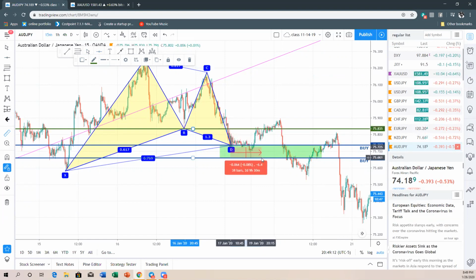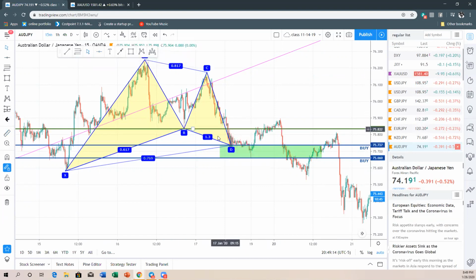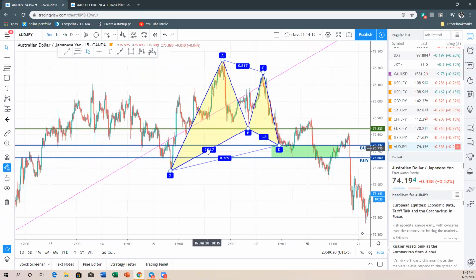Entry number 2 would have made 18 pips. That ain't much, but that's 18 pips with 0 drawdown. And then it went back to B and dropped. So with a pattern expecting that small, you can get that guaranteed almost 20 pip bag right there and ride out. Do what you're going to do.